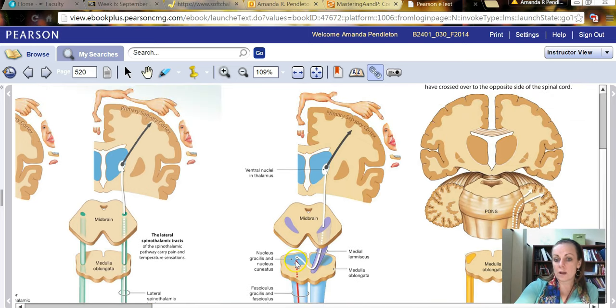So we hand off in the medulla oblongata to a second order neuron, and the second order neuron is what is going to experience decussation. Second order neuron ends in the thalamus, and again, if we're going to conscious perception, we have a third order neuron take it to the primary somatosensory cortex.